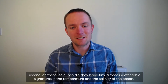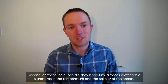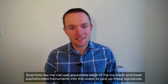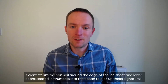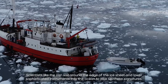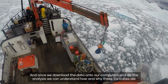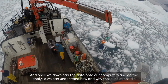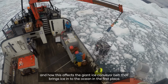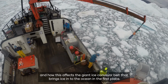Second, as these ice cubes die, they leave tiny, almost undetectable signatures in the temperature and salinity of the ocean. Scientists like me can sail around the edge of the ice sheet and lower sophisticated instruments into the ocean to pick up these signatures. And once we download the data onto our computers and do the analysis, we can understand how and why these ice cubes die and how this affects the giant ice conveyor belt that brings ice into the ocean in the first place.